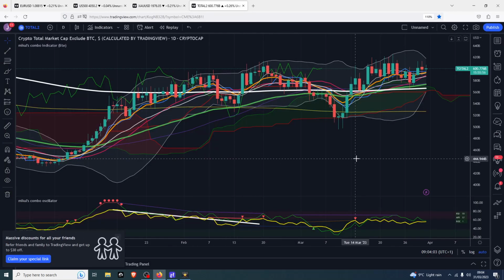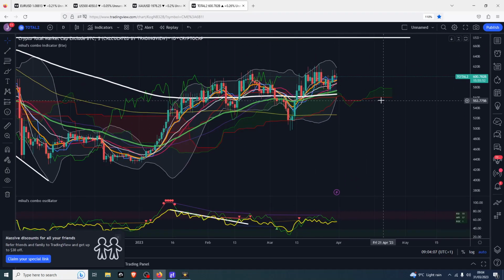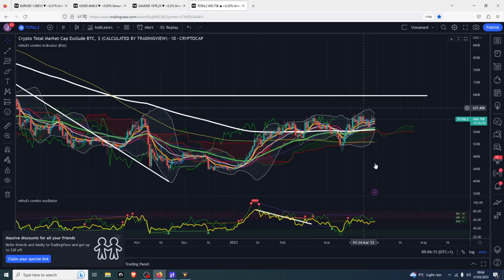One last thing I'll look at would be the total market cap excluding Bitcoin, which again is a bullish chart. So we've got the pump signal here on the Ichimoku cloud. We've got the golden cross retest of this, and we're slowly and steadily moving up. We're above all major moving averages. So still think there's life in some altcoins yet. Might even be a rotation. Who knows? But for the moment, altcoins should still be getting ready actually to move.